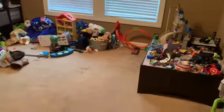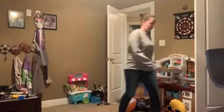So now that I have the table moved, this is the space that we're working with. So I'm going to get everything cleaned up and organized.